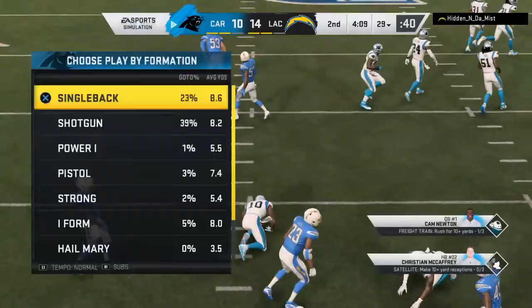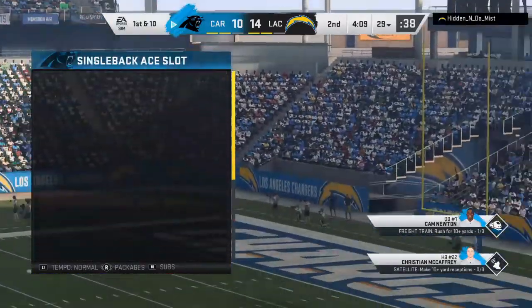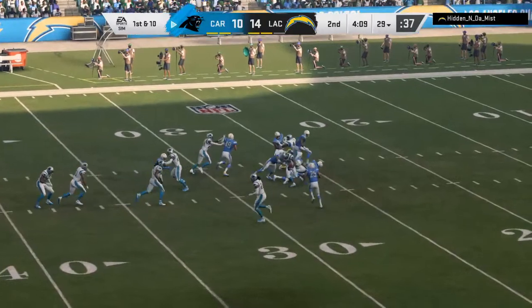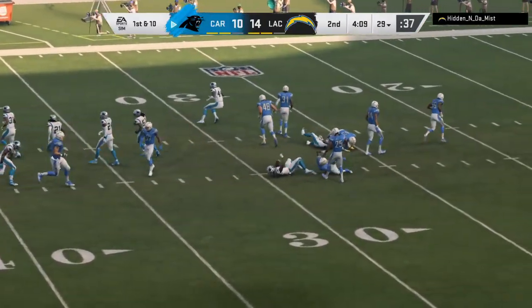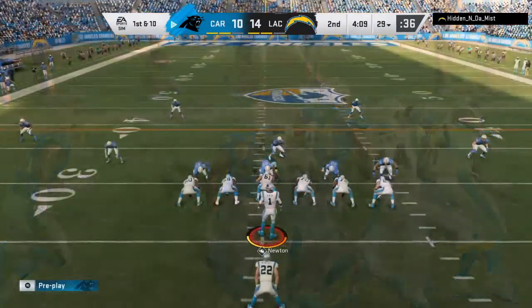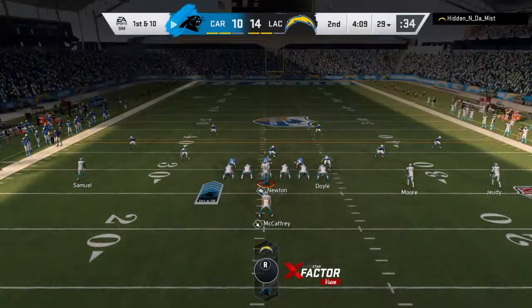12 yards on the return that time. And the Panthers will take over now, first and 10 at their own 29-yard line. The Panthers out there and ready to begin their next drive.